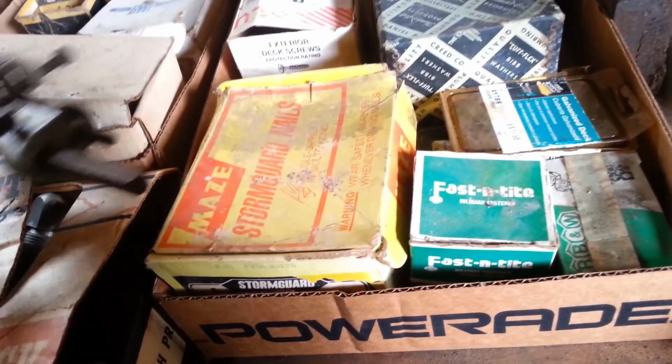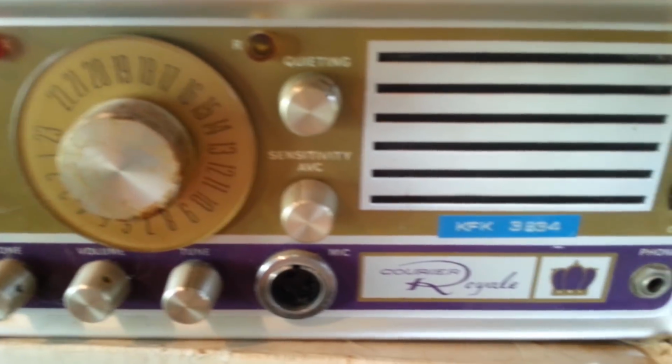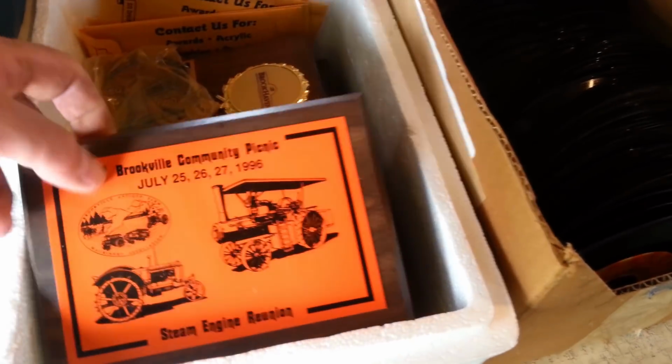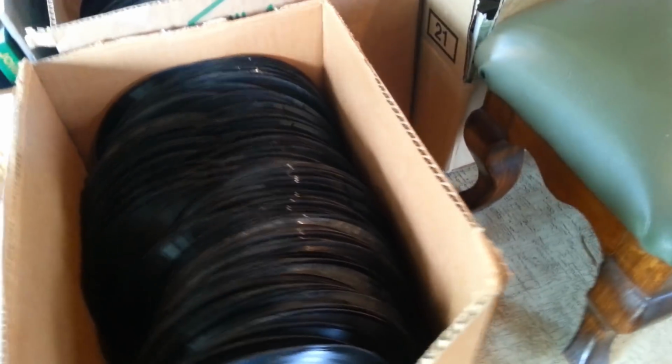Drill bit sharpener. Post drill incomplete. Missing all kinds of stuff. Ham gear. I think, nope, that's a CB, 23 channel base station. '78s, 45s. Lane cedar chest, that's a pretty cool item.